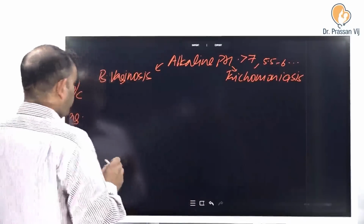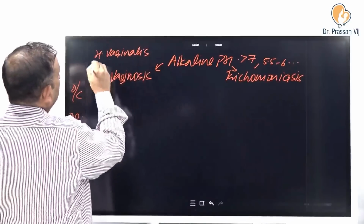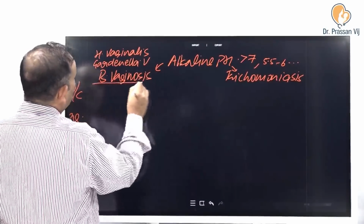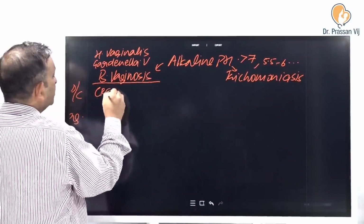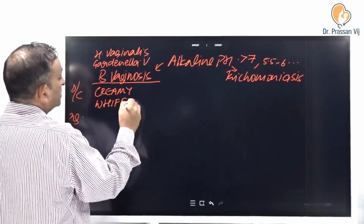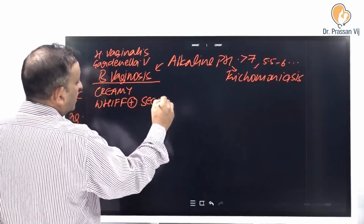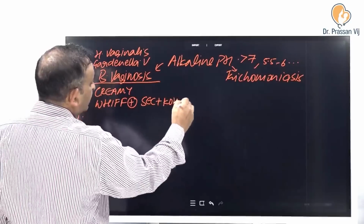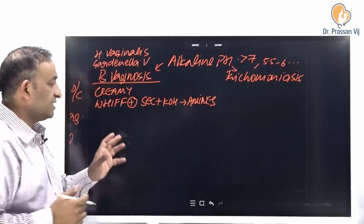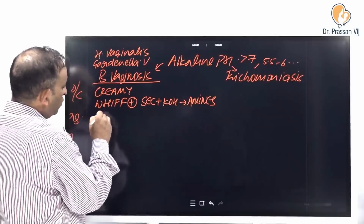So, bacterial vaginosis is by the Haemophilus vaginalis, also called the Gardnerella vaginalis. Now, bacterial vaginosis has a creamy discharge, and it has this Whiff test. Whiff test is positive, that is, on the secretions, if you add 10% potassium hydroxide, it releases amines. So, it gives that ammonical whiff when you add potassium hydroxide 10% to these secretions. Or there is this fishy odor.